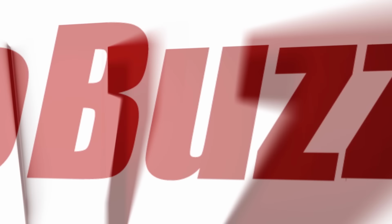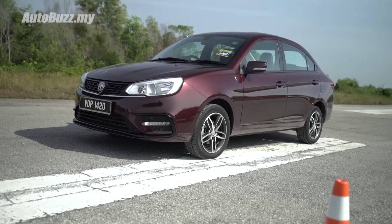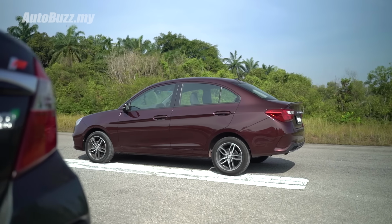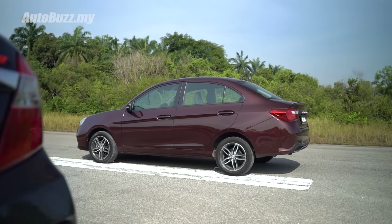You sure? Previously, we had the 1.6-litre Iris against the 1.5 Myvi, which he lost in. And this time around, we thought, just to make things fair just for him, we got the facelifted Saga and the facelifted Bezza with the same engine capacity and almost identical engine output as well. So this is the Juara Kampung Showdown Part 2.